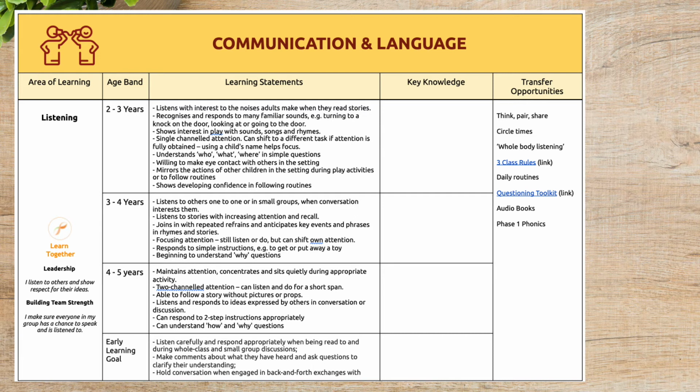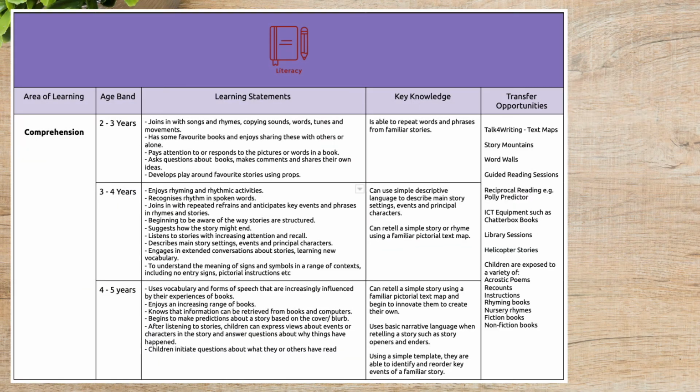This one doesn't really have a lot of knowledge, because there's not a lot of knowledge really to teach when it comes to communication, but there are transfer opportunities. We added this for our staff to know: where do you give students an opportunity to transfer whatever they've learned or developed in this skill? So it's a very useful document for our staff.